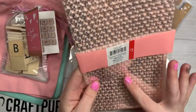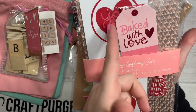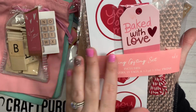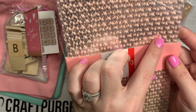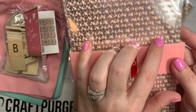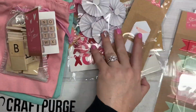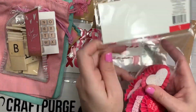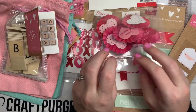Next, I only got this because of the actual little bag. It does come with little stickers and tags and string, but I didn't want it for that. I wanted it for this cute, super light pink, almost peachy color little heart on there. Super cute little bag. So they had some other stuff, but I was trying to keep my purchase down because my goal this year is to start using it.